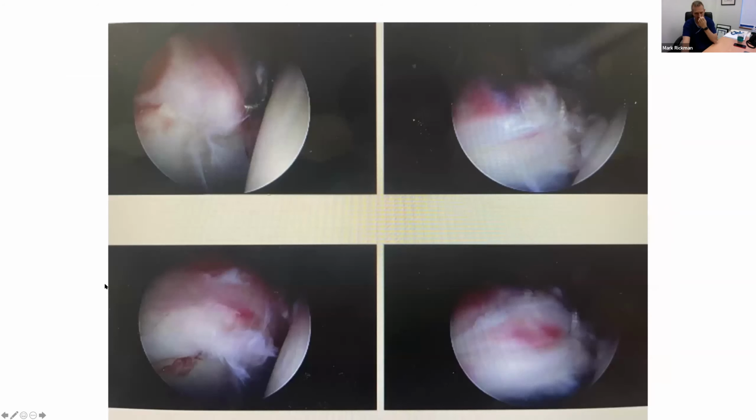And so not surprisingly, when we scoped him, the front of his hip looks terrible, and it's all red and inflamed and upset with life. And this one down here, bottom left, shows really nicely that the labrum itself is red and inflamed, and there's a bit of an interstitial tear, but it's not so bad. This is the chondral damage underneath.